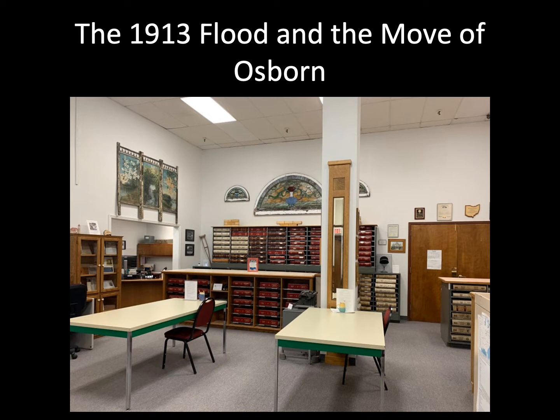Before we get into our program, we'd like to give you a little bit of information about our facility. The Greene County Archives is a historical repository for Greene County. We hold all of the historical records for the county. Any department that creates records, if they deem them to be historic, we're going to hold them.